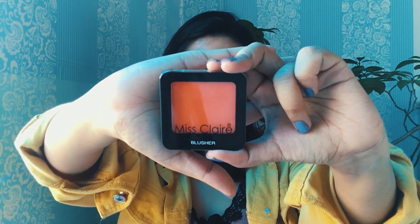But moving on to the second item, which is a Miss Claire blush, and this is what the blush looks like. It's a very orangey corally color, and I love orangey blushes these days. So I got this in the shade number 4. It's also very pigmented, as you guys can see.